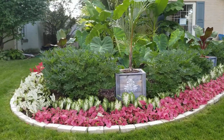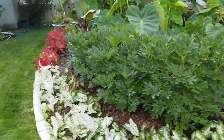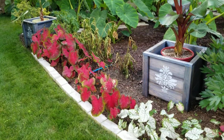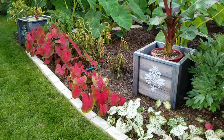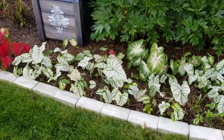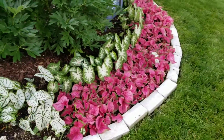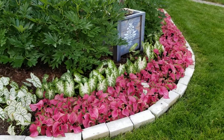In the front, we have caladium, different varieties. Over here, this is Red Flash. I think I've had this the longest. It takes the longest to get started, but it tends to be the largest and fills in the most. This is White Christmas. The stuff that's mainly white is White Christmas. Florida Sweetheart grows really low to the ground, but the color on it is awesome.